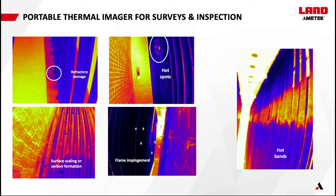On these images, you can see other phenomena that we spotted using the camera. So refractory damage, that shows us a cold spot because you can see the cold air ingress. Again, very low temperatures in a place that you should only see very high temperatures. We can identify the temperatures themselves of hot spots versus just knowing that they exist. We can see things like surface scaling and carbon formation on the surface of tubes. Flame impingement is a common phenomenon as burners age and as the condition of those burner tips deteriorates. And you can see that really significantly in that one image where those tubes closest to that sidewall are suffering from very high elevated temperatures, and then the tubes further away are very, very cool. So the balance of that fired heater was very poor. And then, like I said, we can look at hot bands and the potential elevated temperatures that they're suffering from.